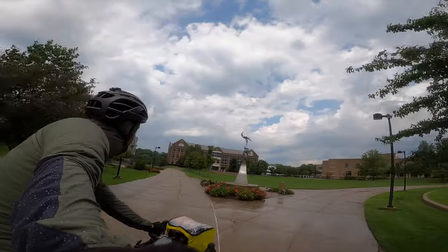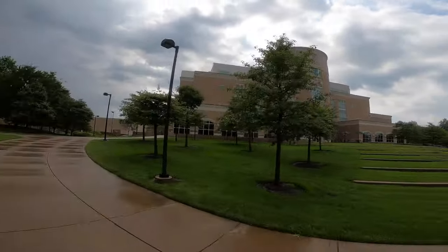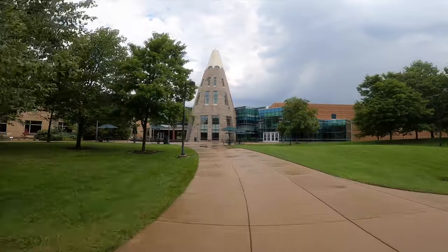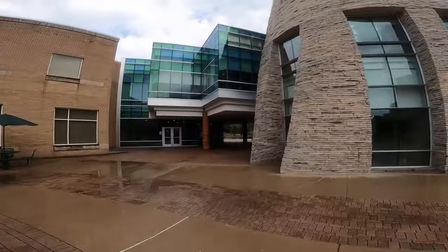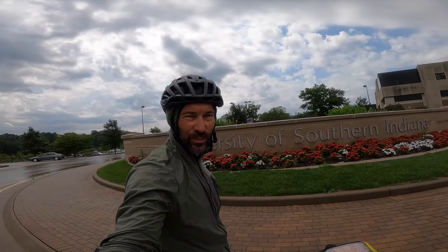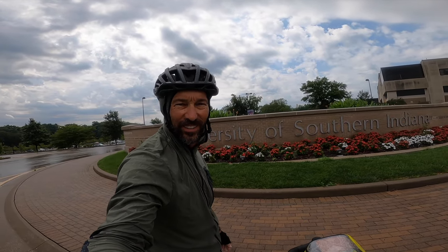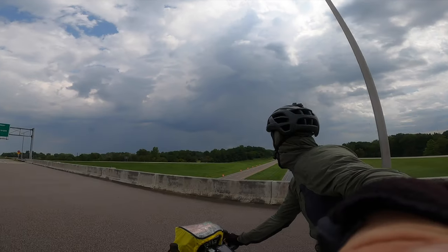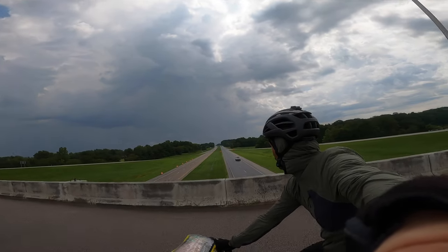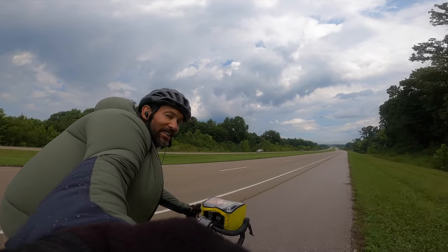Founded in 1965, the University of Southern Indiana is a public university just outside Evansville. USI enrolls over 10,000 dual credit, undergraduate, graduate, and doctoral students in more than 80 majors. Just rode through the entire campus of University of Southern Indiana. Really pretty. Clear skies for now.